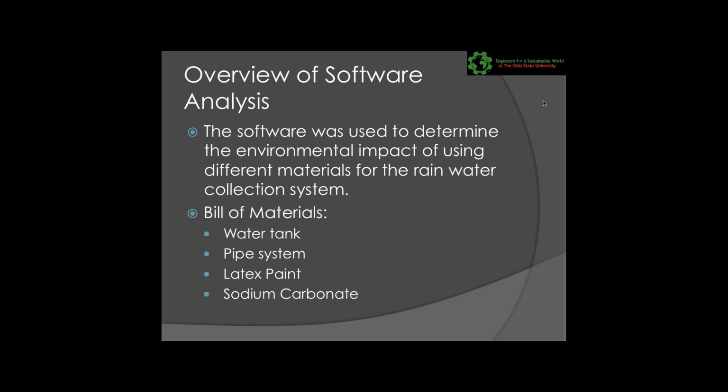Hello? Okay. So with respect to how we actually use the software, instead of analyzing the product of the system, we decided to analyze the materials that would go into the system itself. For each of our concepts, we had 4 components: the water tank, the pipe system, the latex paint in order to protect the pipe system from being under UV light, and sodium carbonate to neutralize the acid rain and therefore protect the water pipe system inside Scott Lab itself.